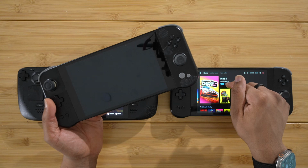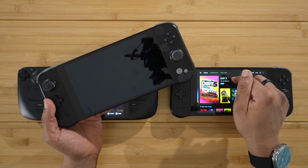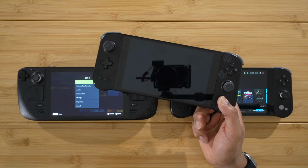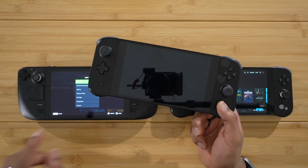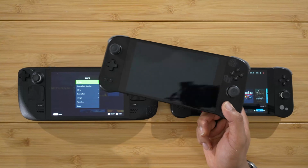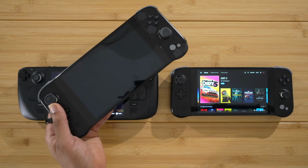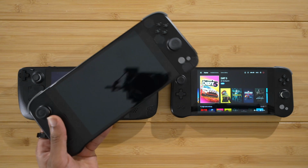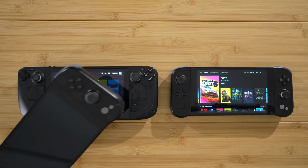5825U versus the 4500U. So this handheld is technically more powerful than the Ayaneo Next Lite, but this thing was much more expensive when I got it a few years ago. This was actually the third handheld PC I ever got, only getting it a month or two after the Steam Deck here. So I'm not new to the Ayaneo Next lineup. I have the Ayaneo Next Pro in my collection here, and it was probably the most premium device at the time when I got it. So yeah, shout out to the Ayaneo Next lineup here.